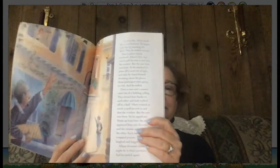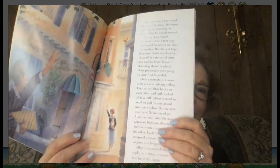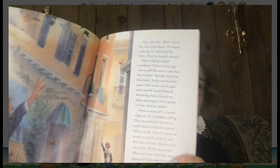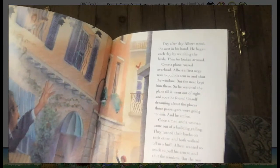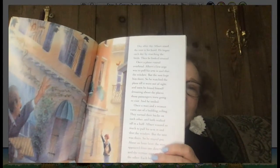All right, let's see. Can you see Albert up there? Let me see if I can. There he is. Can you see him? Way up at the top. And at the bottom, you see the man and the woman who were arguing.